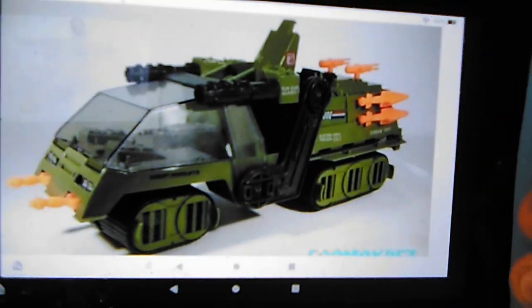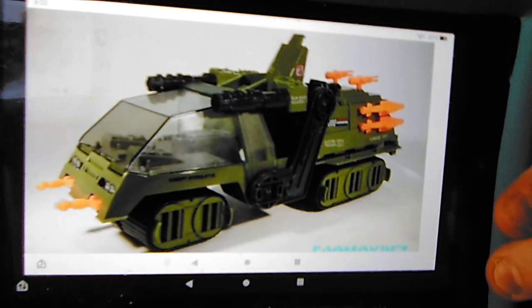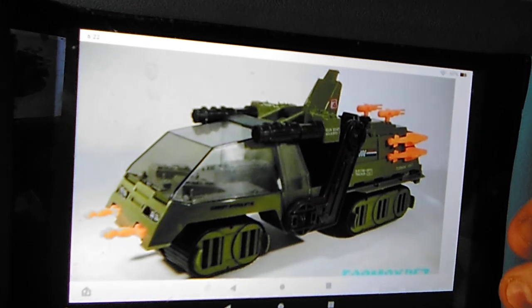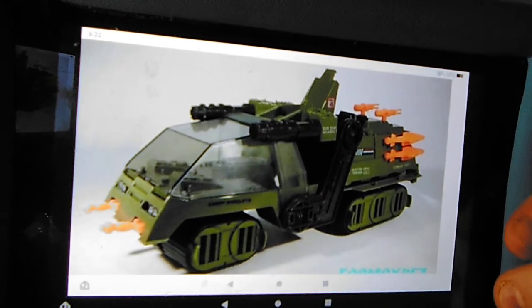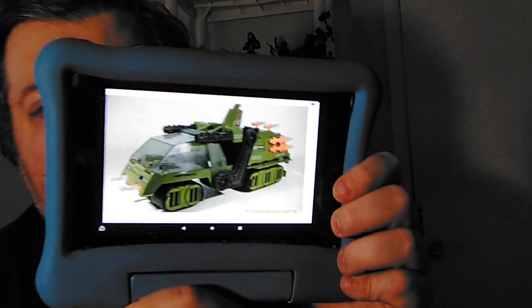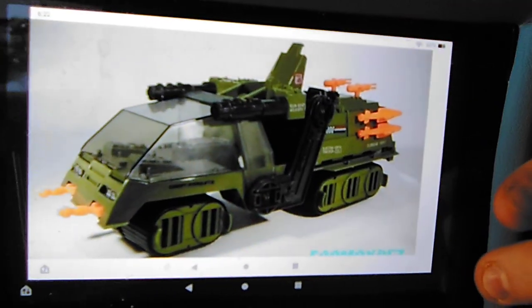Now this is the one that I'm hoping is this year's HasLab. It is the Havoc. The Havoc is an awesome vehicle. I would actually honestly love to see it in Night Force though. But the green is awesome on this too. So I'd be happy with either one of them. But I'd love to see it in Night Force colors.